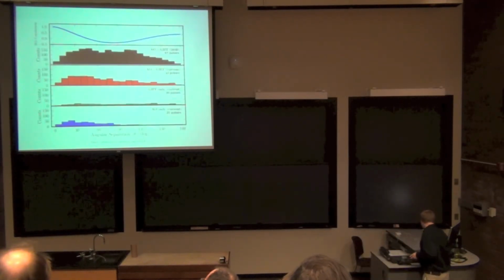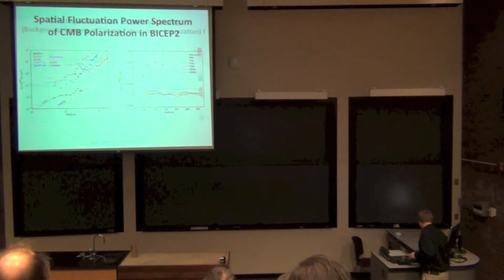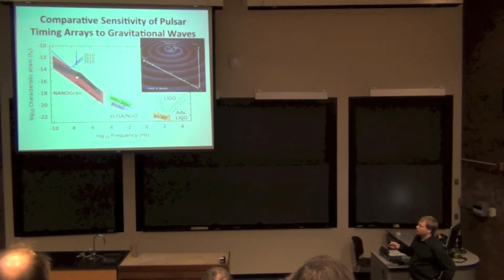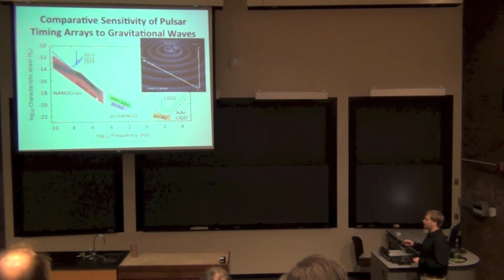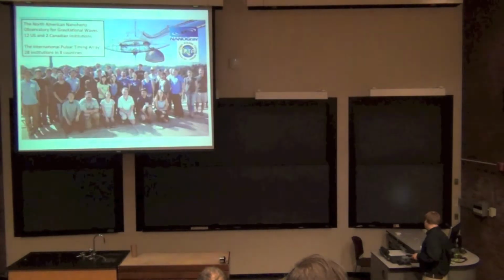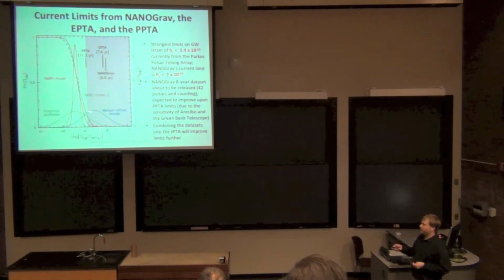So if you go back to this diagram, a weaker gravitational wave background would move down on this diagram. So moving down in terms of gravitational wave strain here corresponds to moving to the left on this diagram.